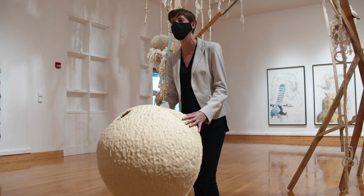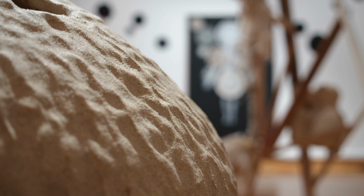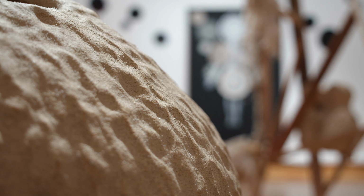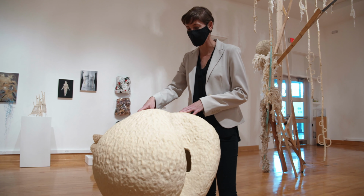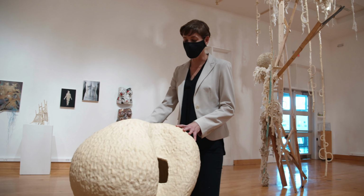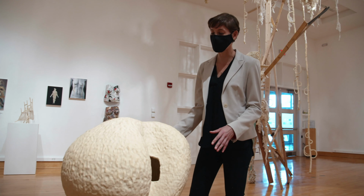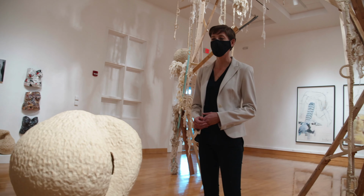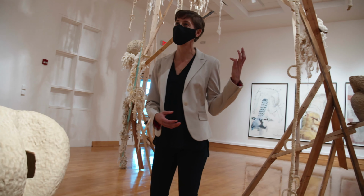I began to be very interested in the marks that the maker leaves on a piece of clay as they're working. And so in my practice for many years now, I've let those fingerprints and those marks of the process remain as part of the surface of the ceramic object. Ceramics is one of the most timeless materials, lasts throughout history, but I've been working in ways that make it a little bit more ephemeral.